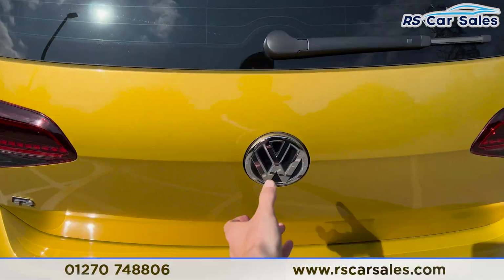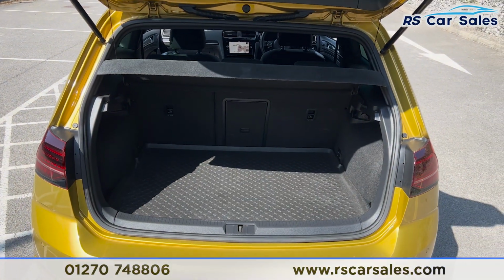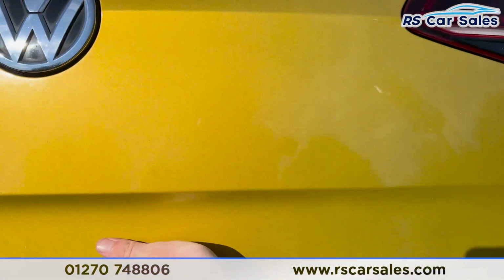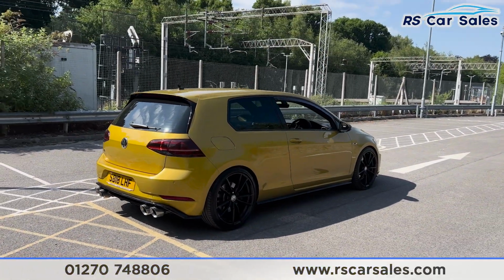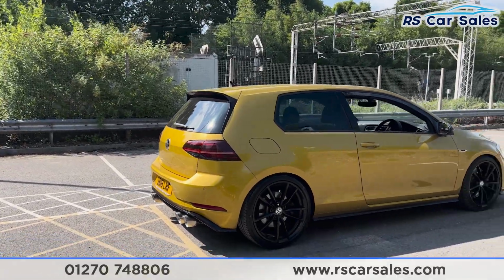Taking a look inside of the boot, so opening it up just like so, you find we have a decent amount of space back here. We have the partial shelf as well just there. We have a handle to pull the boot back down. And then walking back round to the driver's side, you find this vehicle is free from any major marks, dents or scratches. And you can really see the colour popping just there in the sunlight.